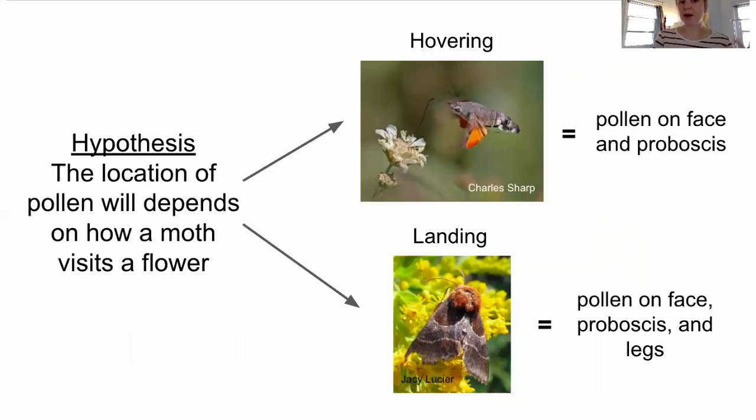Like I said, my hypothesis is that the location of pollen will depend on how a moth visits a flower. There are two main ways that moths visit flowers. They might hover, like this moth on the top, which means that they keep flying and don't actually land on the flower. And I'm predicting, or hypothesizing, that hovering moths will accumulate pollen on their faces and their proboscis, which are their tongues. This is a moth's proboscis.